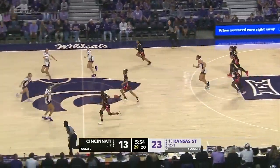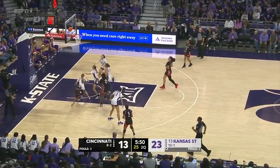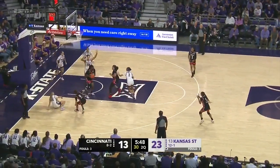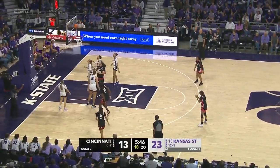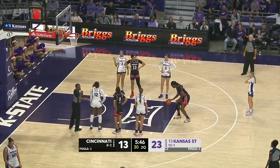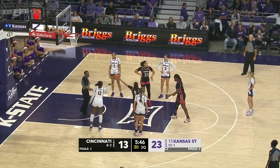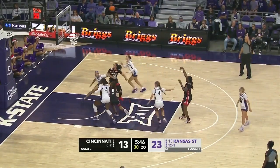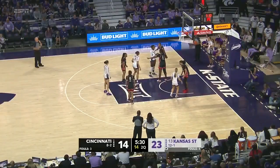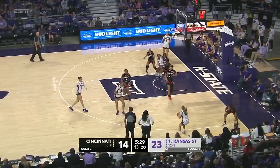Back tap lands with Mann. Bearcats going the other way. Mann into Sides. Could not get the shot. Offensive rebound, and Indiba over Lee. Couldn't get it, but a foul on Yoki. When you're scrambling and you're out of position, that's where this Cincinnati team needs to be able to get. They got to put K-State. So much of this right now for how can Cincinnati attack? What can they take advantage of?